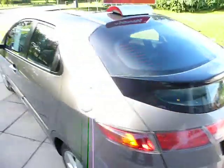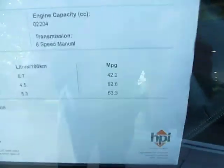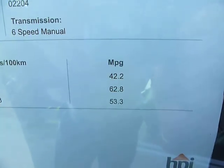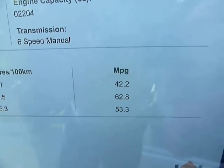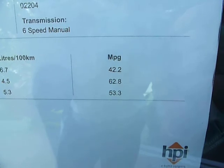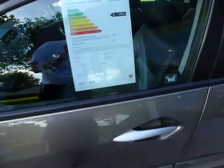As I said, this is the 2.2 i-CTDi diesel engine, and as such is rated as returning a very impressive 53.3 miles to the gallon on the combined cycle and 62.8 on the extra urban cycle. And currently this vehicle is only £120 a year to tax.